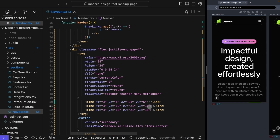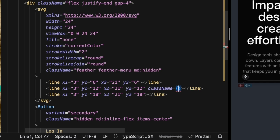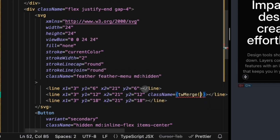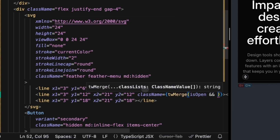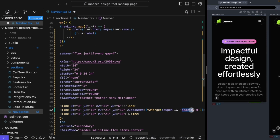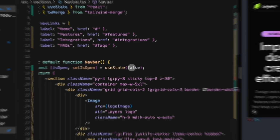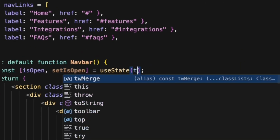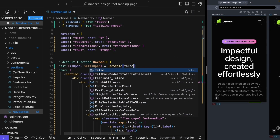What we can do is add a className on that center line and say className equals, and then use our twMerge function in order to add some classes on that based on the state of our component. So I can say if it is open, we can add on opacity-0, and that should make it completely hide when it is open. Now, in order to test that, we need a way to change our state. I could have come up here and manually change it, which I can go ahead and do now, but of course, we'd like to add a click handler here in a second. So I'm going to say isOpen true. We can see that the line disappears, and if I set it back to false, we can see that it comes back.